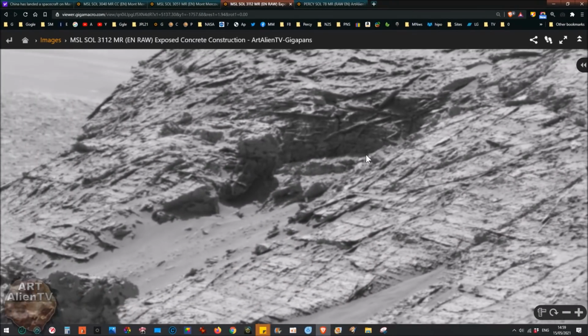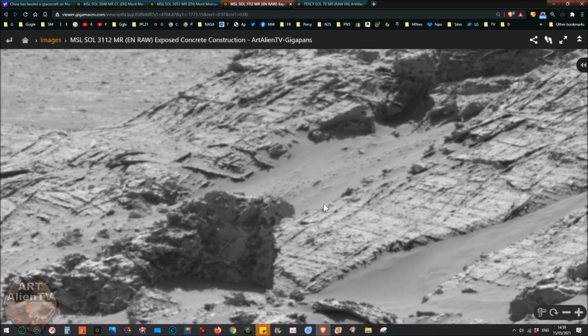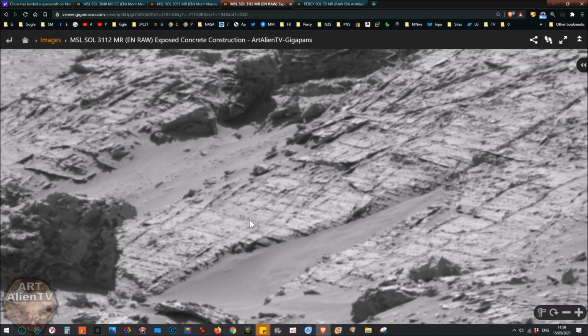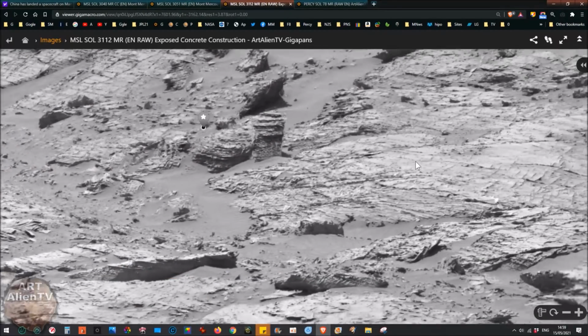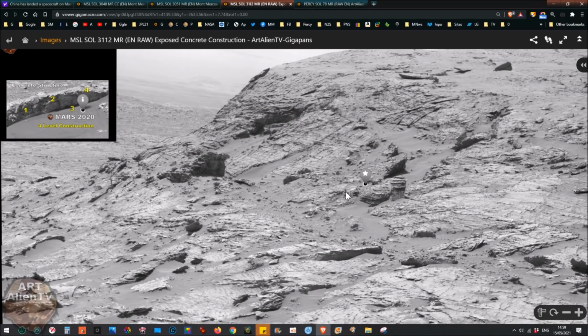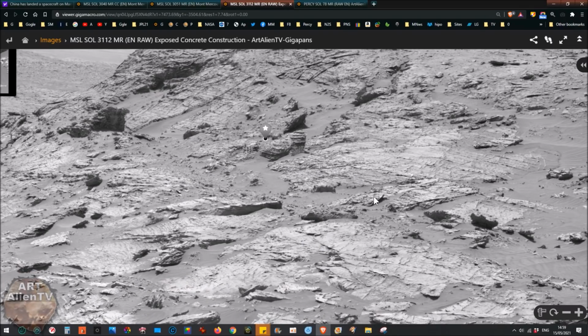If you look carefully up here, you can see some of this wire-like mesh showing through. It's all over the place, highly complex. And you can even see it here. Look at this here. You can see the mesh in the actual layers here as it's eroded away and cracked. So this is a dead giveaway, and in fact it totally exposes the fact that we're being gaslit by NASA, and have been for decades and decades, about what's really going on.